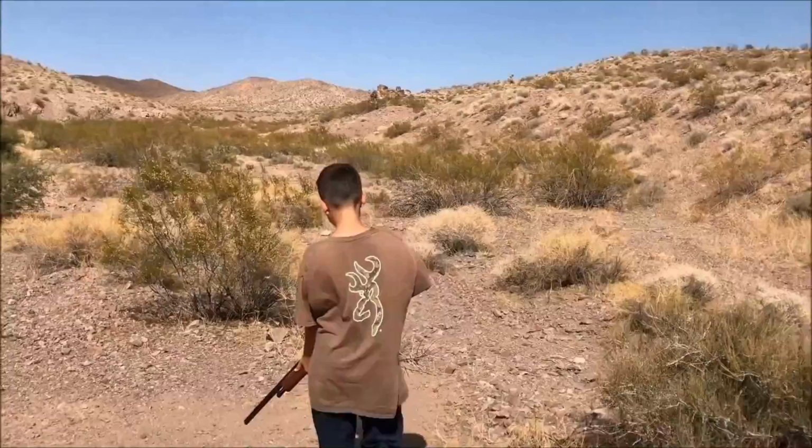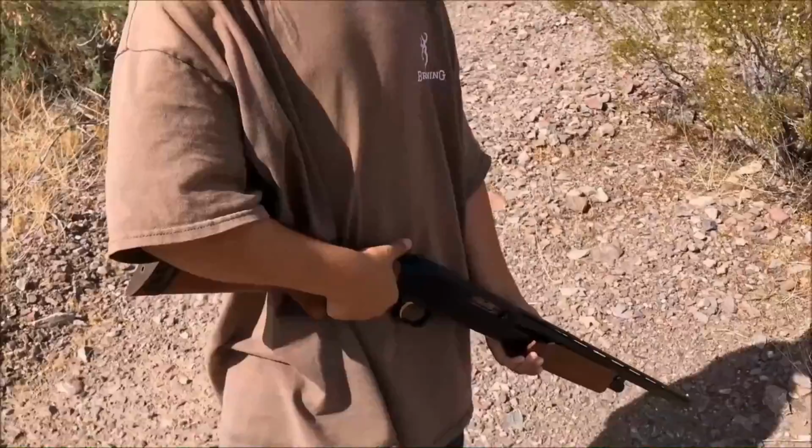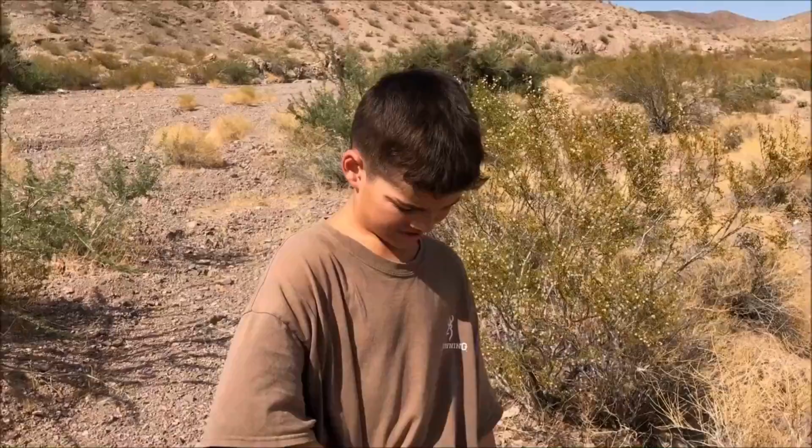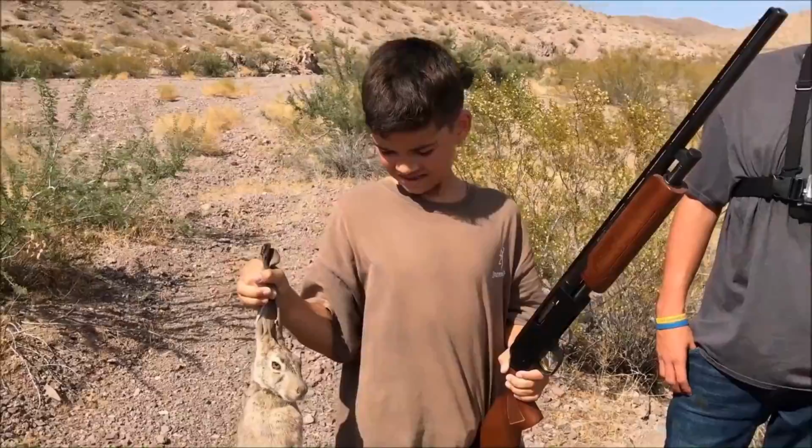Hundred and something degrees out here. He tracked this rabbit down. 35 yards he rolled this rabbit. It's a huge tick on you. Did it kick a lot? That's a 410. It kicks a little bit, not too bad. Good job, Julian. His first kill with the shotgun rabbit. That's gonna be the one that goes in your room after we get it done up. All right, let's go.